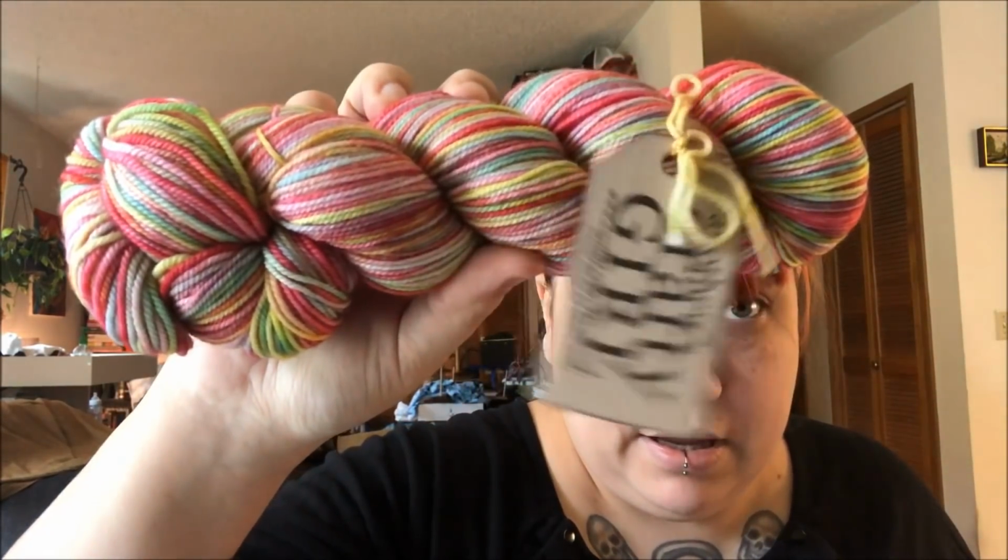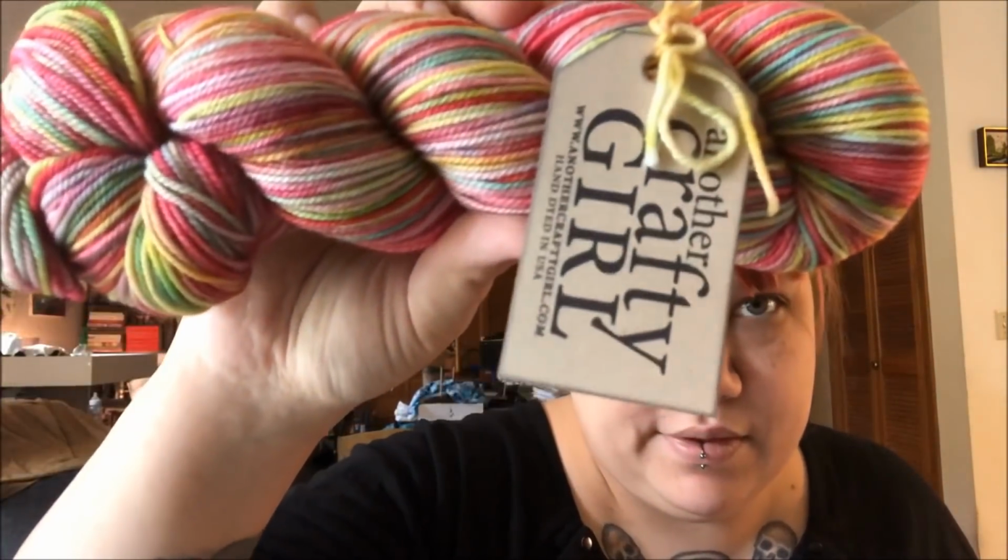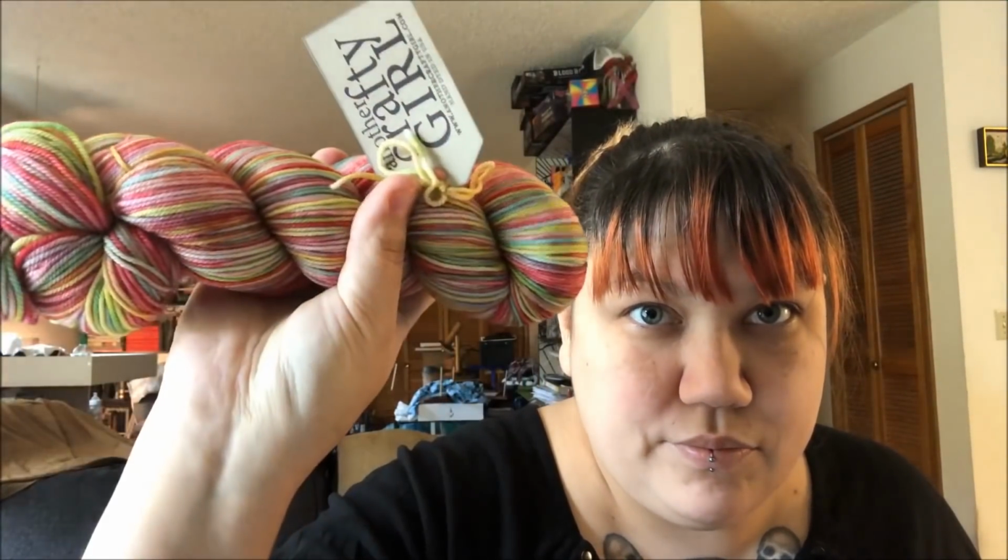So if you're in the Another Crafty Girl club, if you did the month of April and you don't want to be spoiled and you haven't seen pictures yet, you may turn away now. I got my April color. It's the Light-Brite inspired color. It's called From Pegs to Pixels. Isn't it gorgeous? This was inspired by the Lite-Brite, and you get the little write up. It comes in its own little bag. It's very cute. So super excited to see that. I'd actually forgotten about it completely, so it was a nice surprise on a bad day.